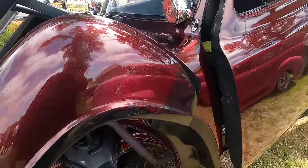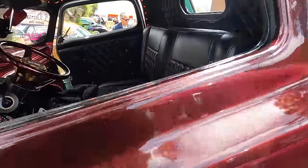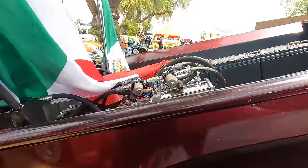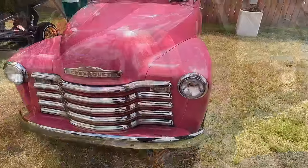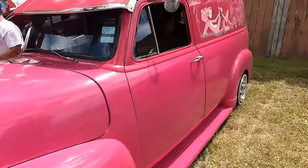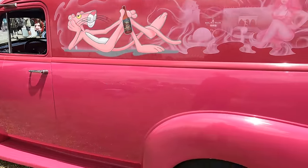This truck. No idea what's going on. Of course, this one's drawing quite a crowd. You don't need as much lift, but this also has it. Oh man! A Pink Panther themed panel.